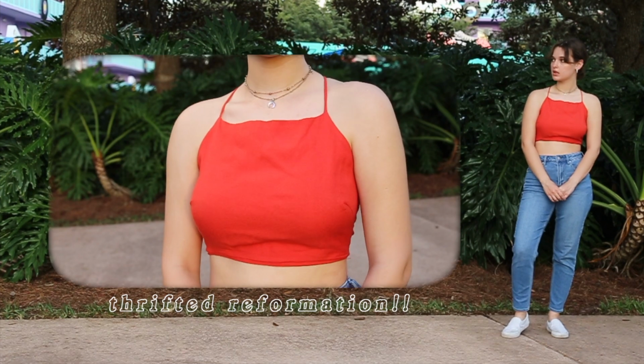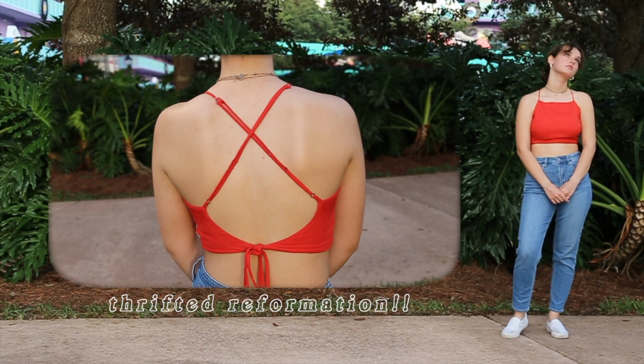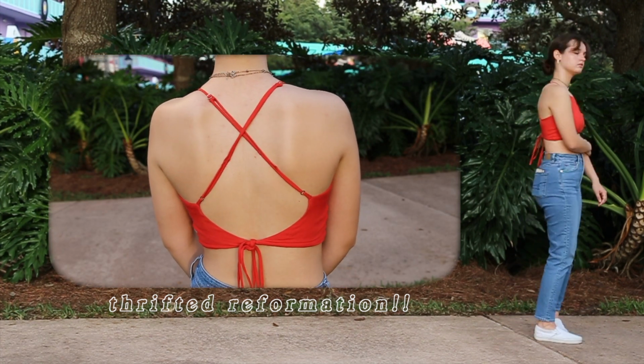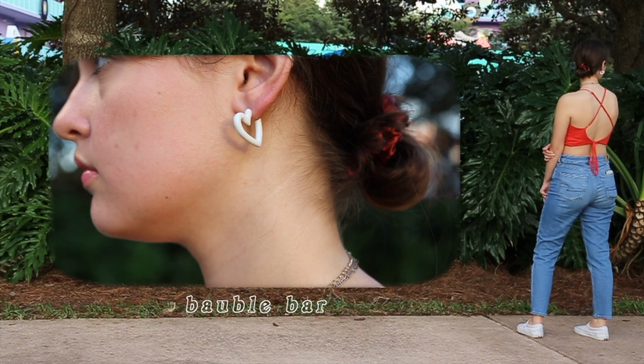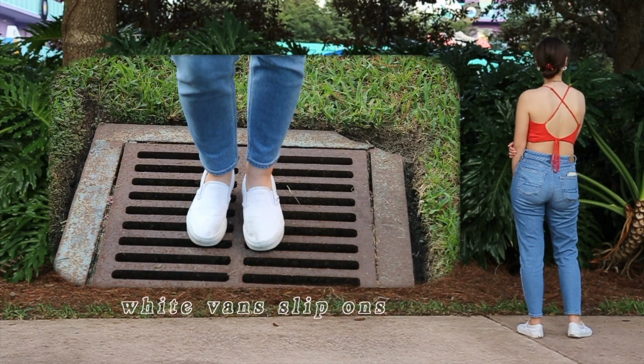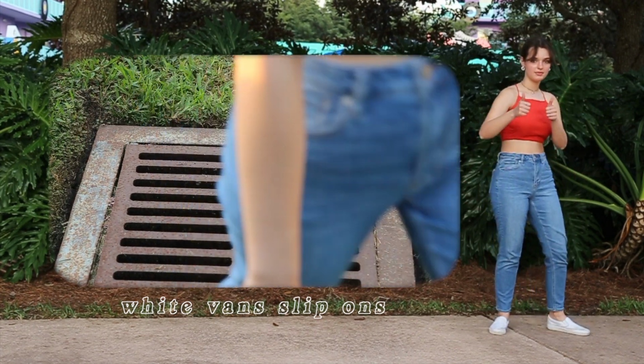For this next outfit, I am wearing this shirt that I got off of Thredup from Reformation. It's so pretty. I love the back. It kind of shows off my back knee, but honestly, I don't care. I'm wearing these heart earrings that I got from Bobble Bar, and then I'm wearing it with my busted white slip-on Vans that I've had for probably too long.